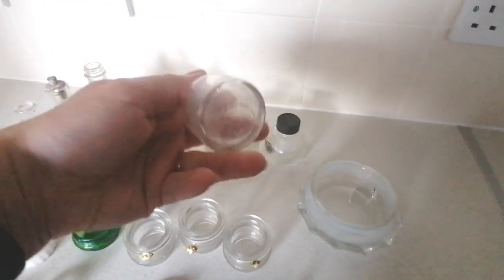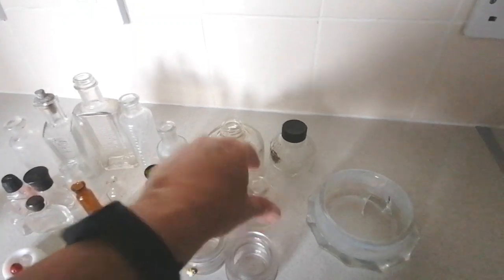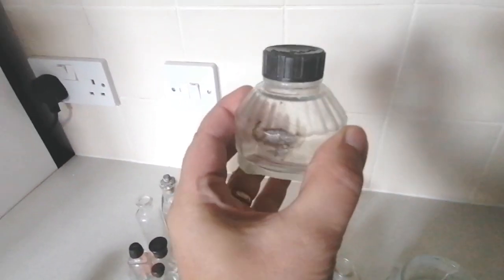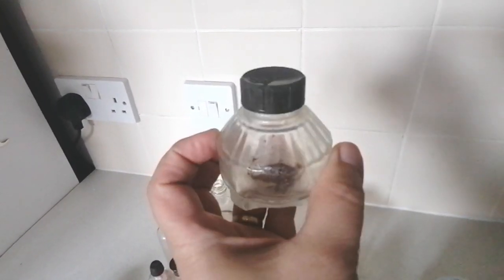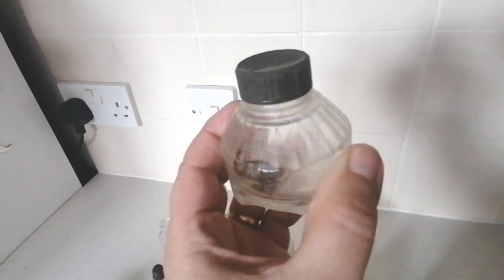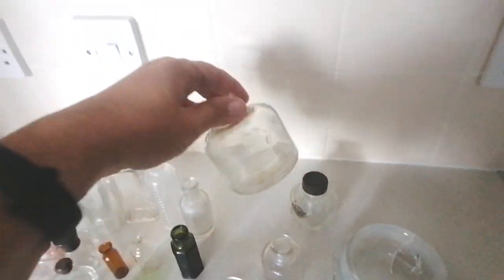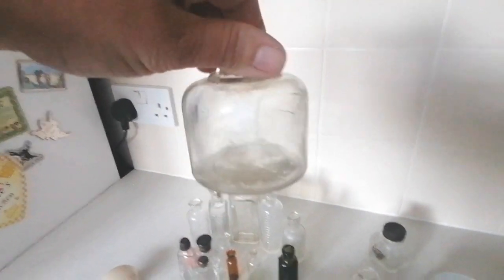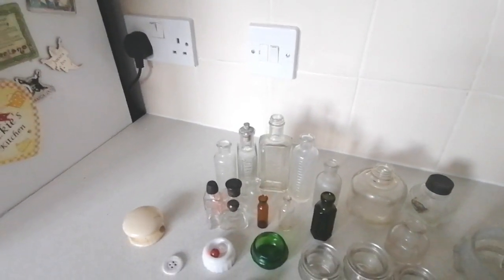A nice ink there. Then getting a bit more modern, we have a Quink ink, and I didn't clean it properly because you can still see some of the ink in there, look. Isn't that amazing? It had its lid on it, so it wasn't that dirty inside. A really big Swan ink here. A couple of lovely bottles.